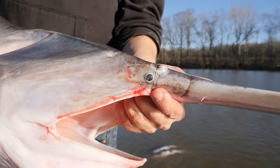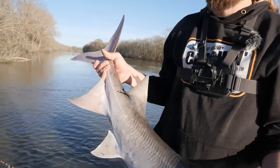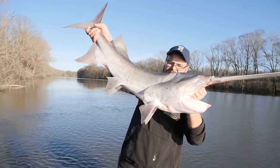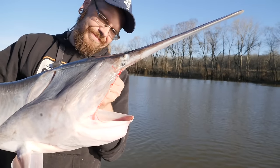Look at their little eyeballs. And I want to see his mouth again. Let me see his mouth again. Oh, gosh. That's crazy. And that big old tail. They look just like a shark. Those fins. Everything about a paddlefish is just so wild and crazy. And Dakota's the man when it comes to hooking these paddlefish.